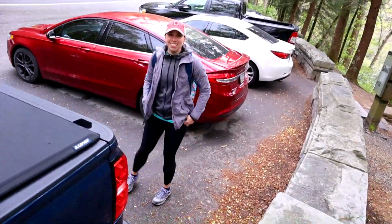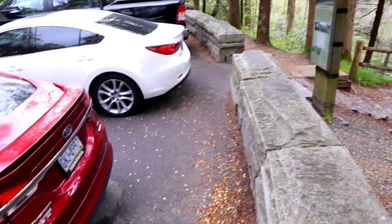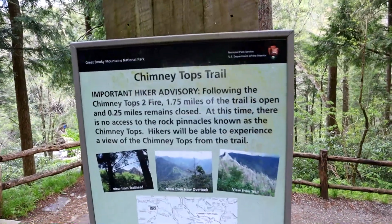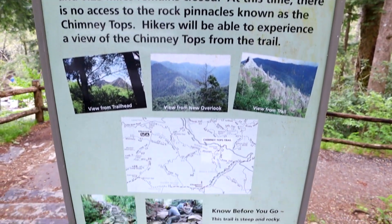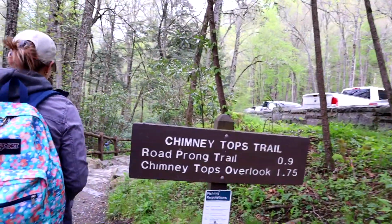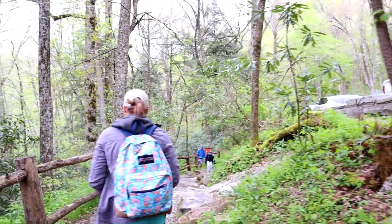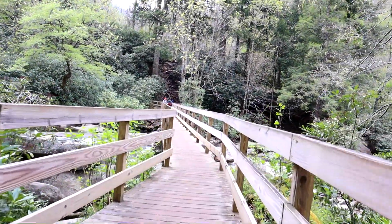You ready? I am ready. We are here getting ready to do our strenuous hike at the Chimney Tops Trail. What's that? All right, it is 10:23 in the morning. We're starting right now. 1.75 miles to the top. Let's get it. At the very beginning here, we got this cool looking walkway.